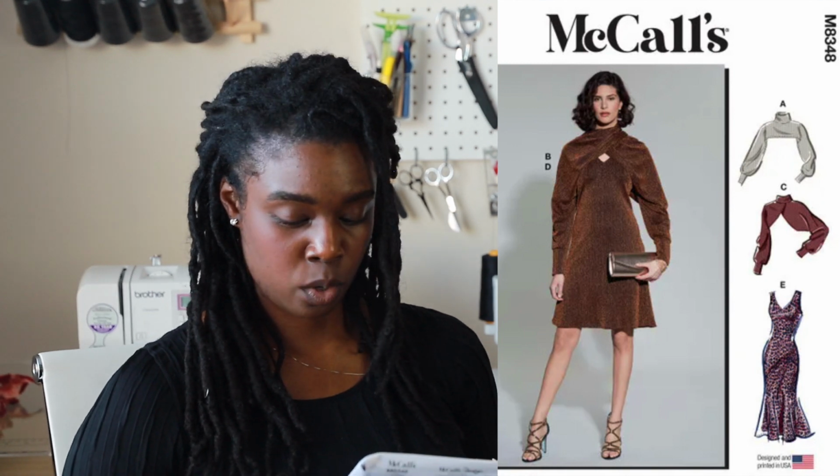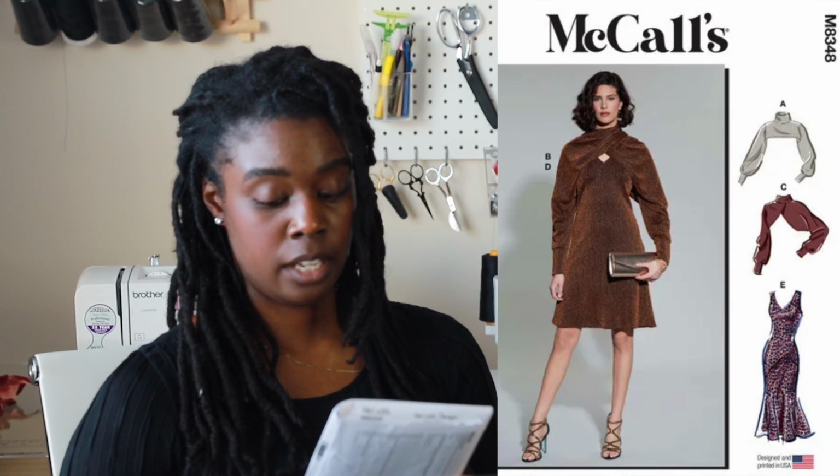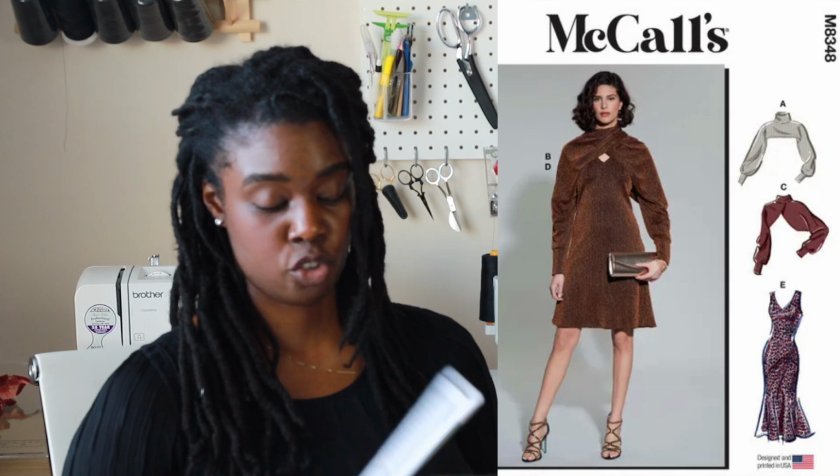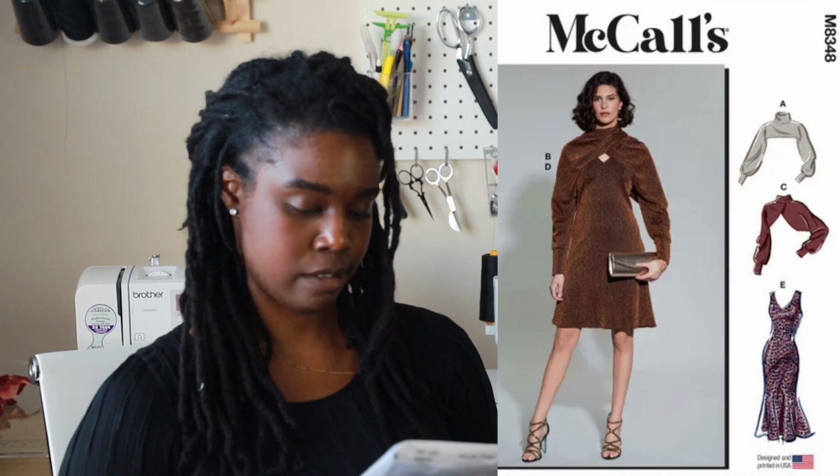This was a great pattern. Great decisions were made here, I believe. Great thinking. So I do like this pattern. I will probably definitely make the shrugs to scrap bust, and then the dress I'll probably make more when the weather gets warmer. Right now it's freezing cold, so this will be for later, but I do like this a lot.